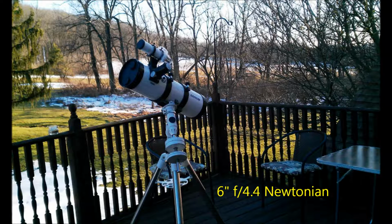I recently had a nice night with the 6-inch f4.4 reflector here at home. It was actually a fairly short night. I was only out for maybe an hour, hour and a half, but really had some fine views of this very fine 6-inch Newtonian.